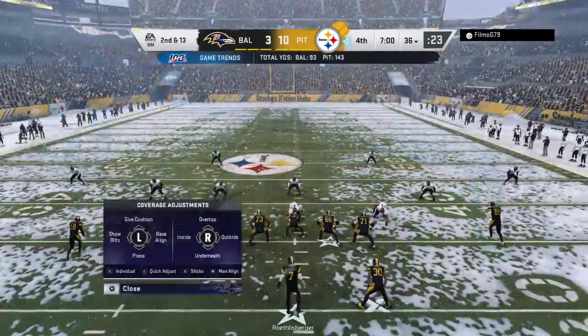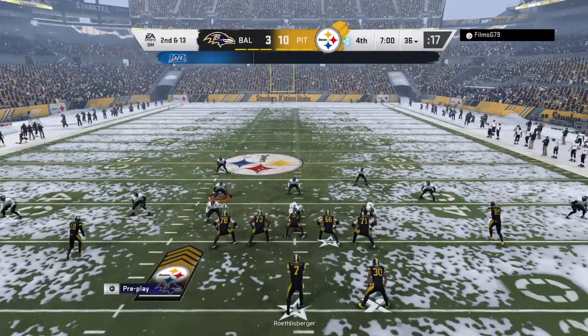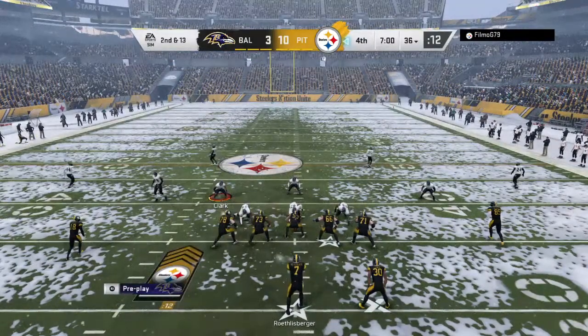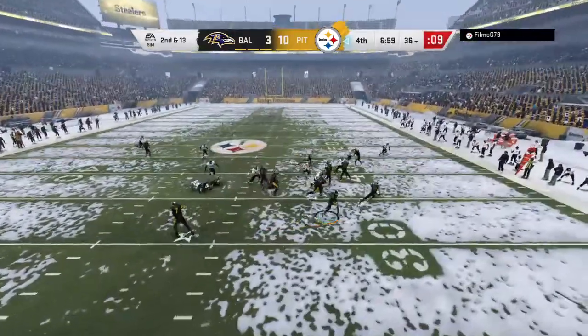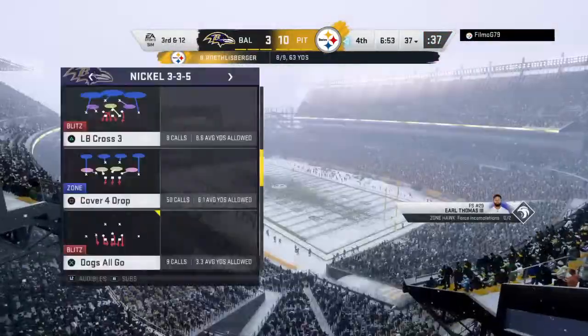So now they have to contend with 2nd and 13 after the first down run goes backwards. Just a yard there, so it brings up a tough 3rd and 12.